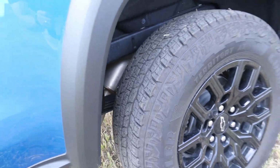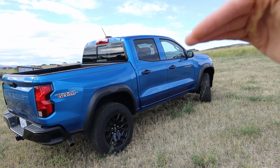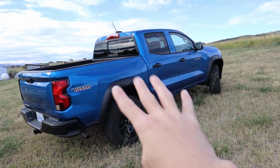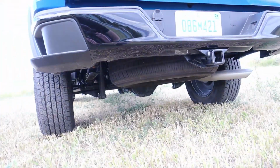Every single Trail Boss also comes with hill descent control, so it's essentially an off-road cruise control. As you're going off-roading, you can set a speed and it will maintain that speed as you're going downhill. You also get 4 different drive modes on the inside. Now, out of the gate, you don't get front or mid skid plates on the Trail Boss, but Chevy does offer that from the factory if you choose it as an option.